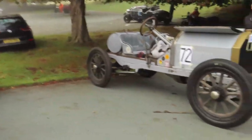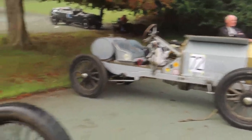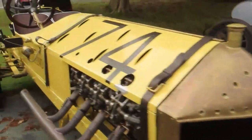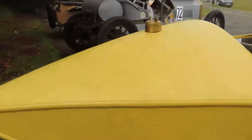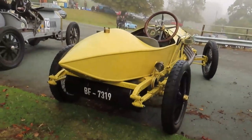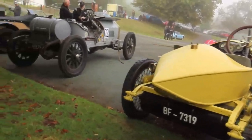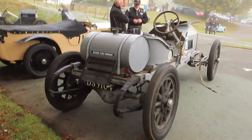Same can be said for this one. Now, I don't really know the manufacturers of these because this doesn't even have anything on it. I could tell the other two, obviously Lancia and then Chalmers, but these really aren't my special point, but I do really, really like them. They're not my speciality here, but what amazing cars these are.